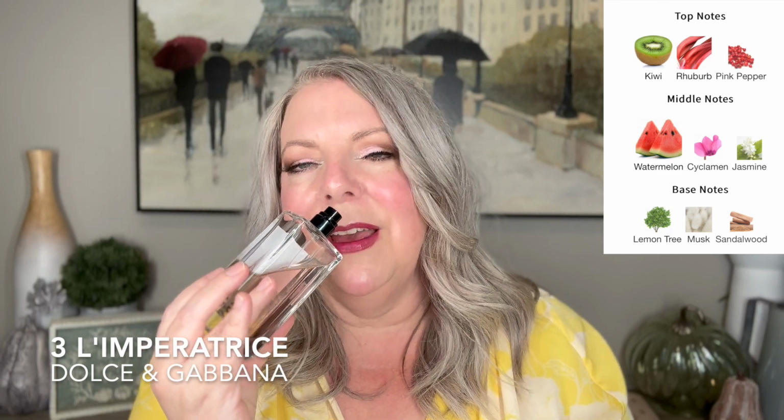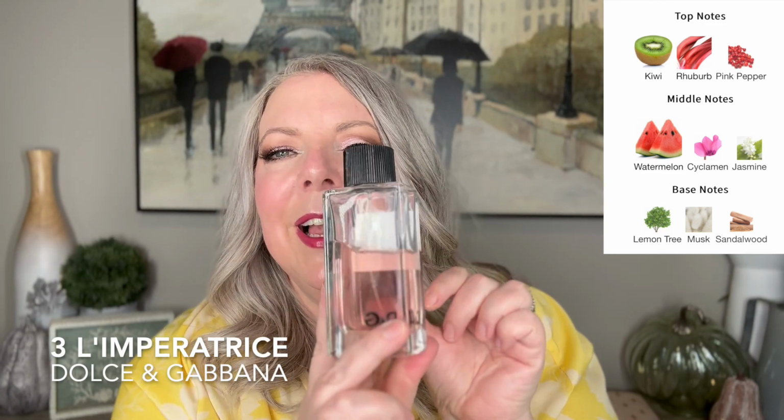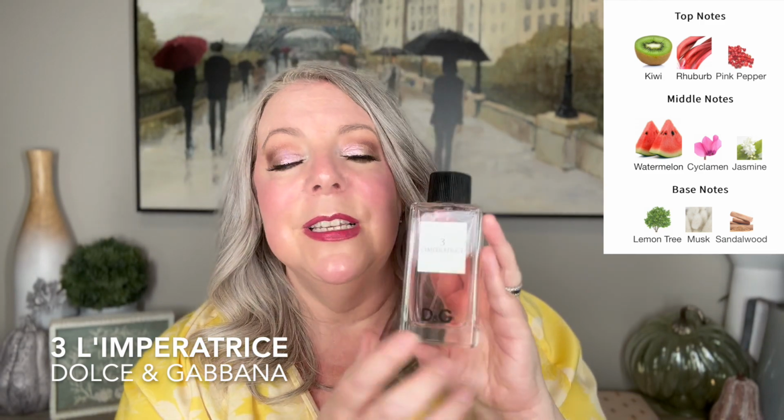And I so enjoy this fragrance in the summer. It lasts a good 5 hours on me, if not longer. For the hot, hot summer days, this is such a refreshing fragrance. It has rhubarb, kiwi, watermelon. There's some floral aspects, but what I get is kind of a kiwi watermelon vibe with some musk. And it's very refreshing. I love, love, love. Like, this is my go-to fragrance. And like, it's one of my most worn fragrances, period.